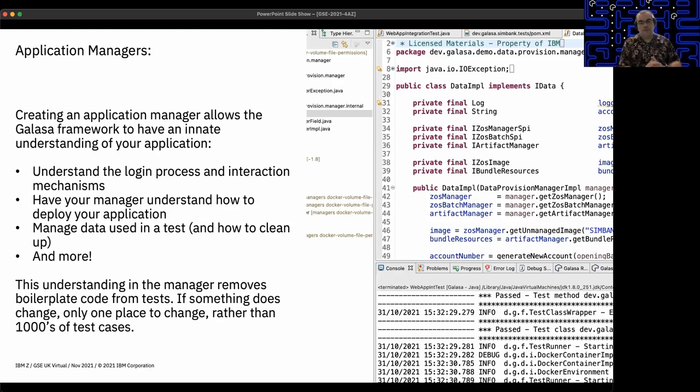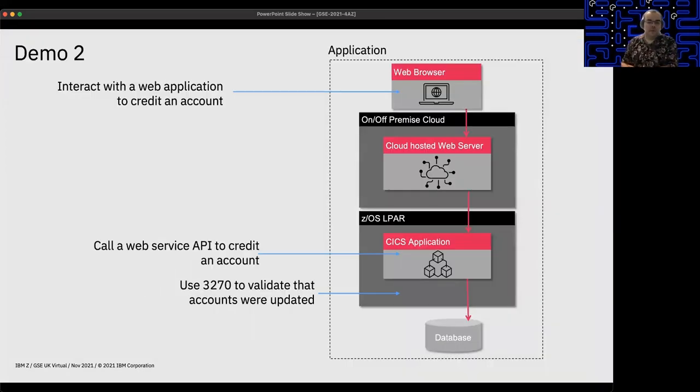And for our second demo, James is going to show how that can be done. So we're going to take the same application that we showed you before, the same test, but now we're going to augment it with an application level manager alongside the other managers to reduce some of that boilerplate code that was in the test to make writing a new test even easier to do. James. Thank you very much.